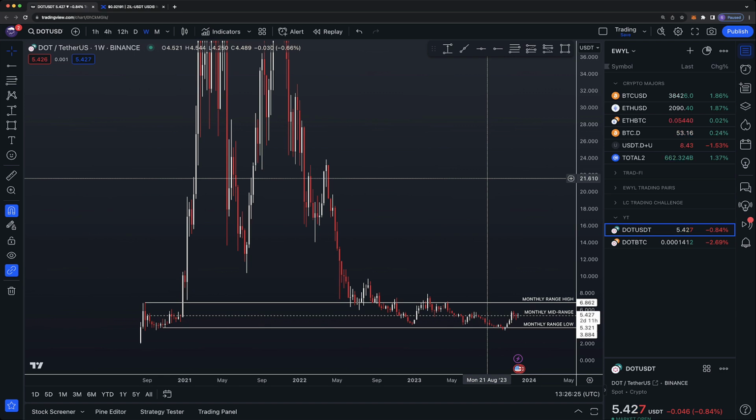You can do three things with those profits, or you can do anything, but the main three things you can look at is reinvesting on pullbacks. Bitcoin likes to offer 30% pullbacks in bull markets.